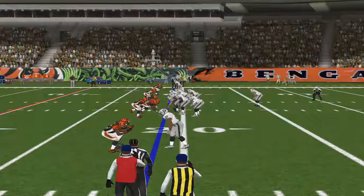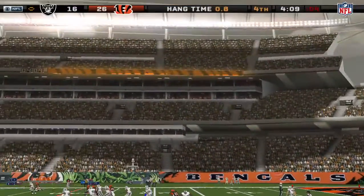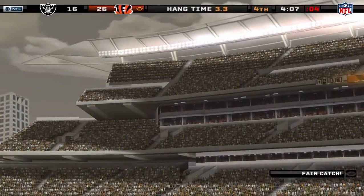Number 12 will go back to accept this punt. He signals for a fair catch.